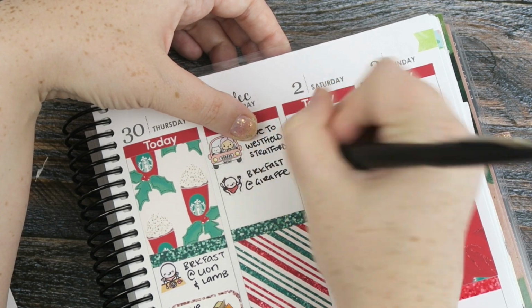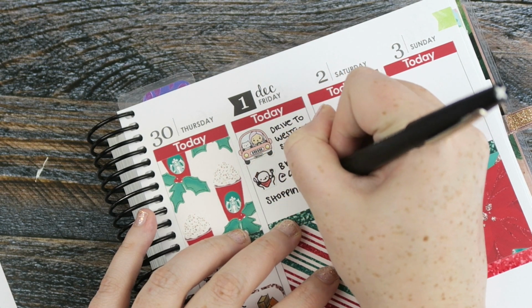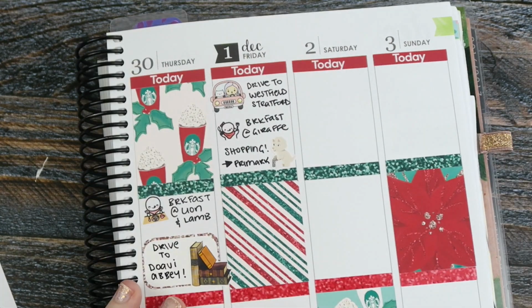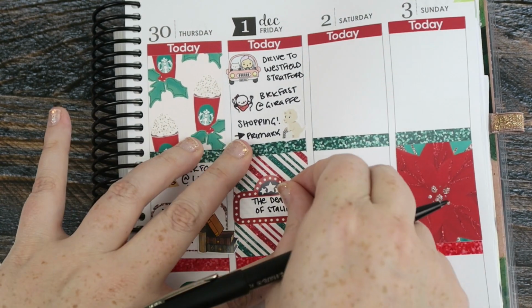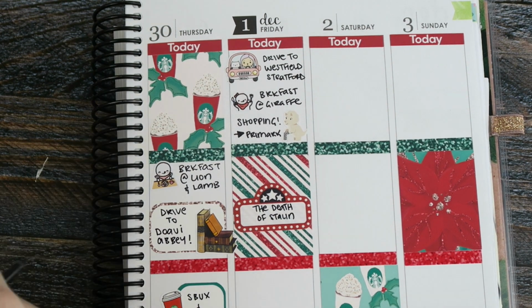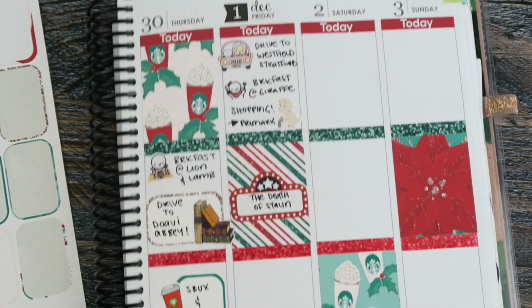The next day I used a Whimsical Cat Studio car road trip because we drove to Westfield Stratford, which is our favourite shopping place in the UK. And then I did a food munchkin because we got breakfast at Giraffe, and then a shopping sticker from the SPC because I went to Primark and got my shop on.